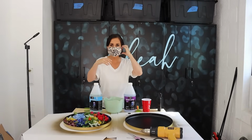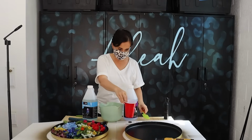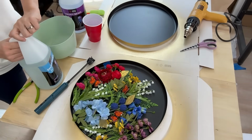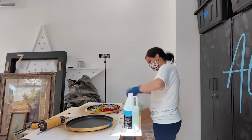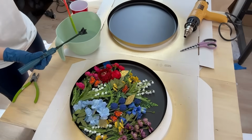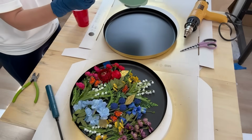I don't have my respirator mask, but we're gonna use this one, and it's very well ventilated, but this stuff can get really nasty. And I ran inside and got a plastic cup and a spatula, and I think it's equal parts. So science experiment, here we come. So then we are gonna pour it into here and hope that our tape is gonna hold strong.